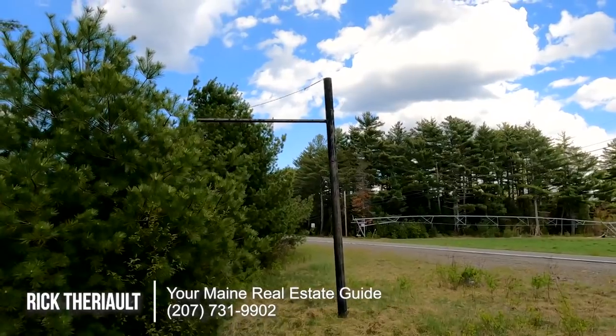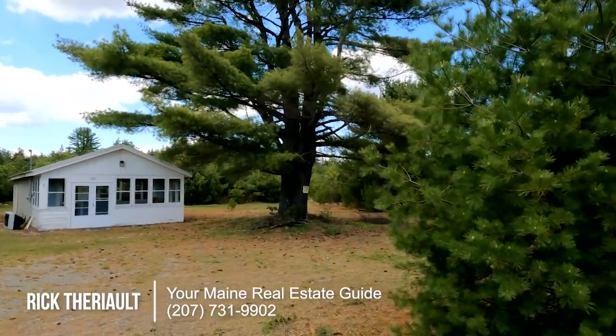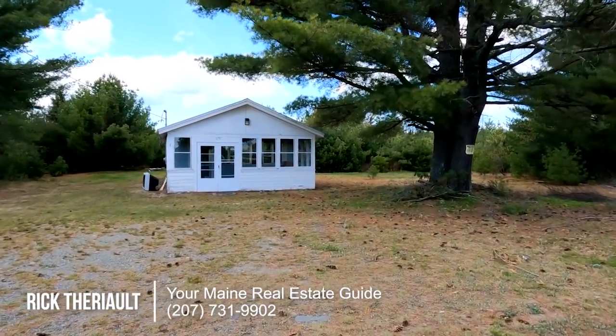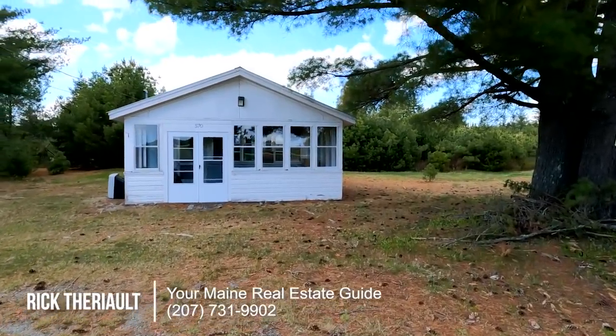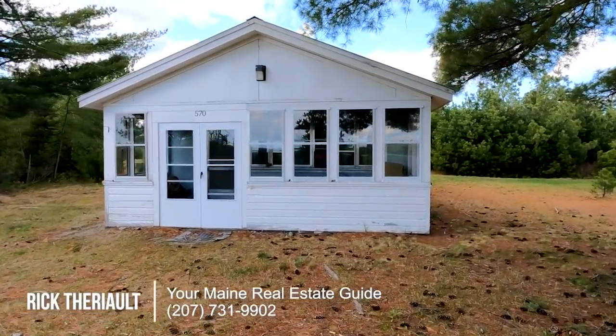I'm sure it's embedded in concrete. It's been there for quite some time. But there's the exterior of the snack bar building. No one around here today. I could use a hamburger, but we'll persevere.